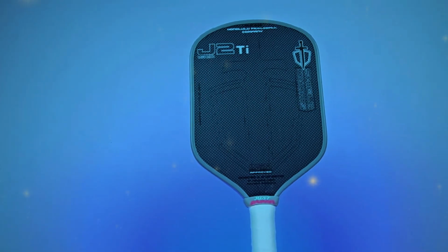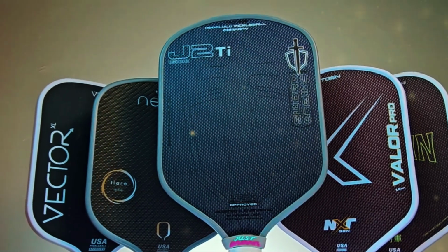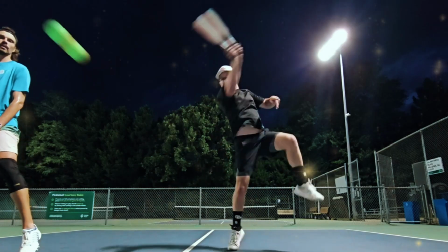At the core of its excellence is a titanium-infused carbon fiber face, which sets a new standard for strength, spin potential, and durability. This unique material ensures the paddle remains lightweight without compromising its robust build. Paired with a 14mm core optimized for vibration dampening, the J2 Ti provides the perfect balance of power and finesse. Its ergonomic handle features an anti-slip grip, delivering unmatched comfort and control during long matches or intense rallies.